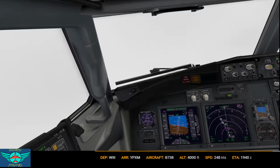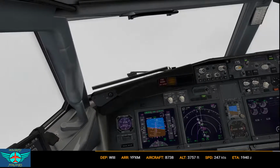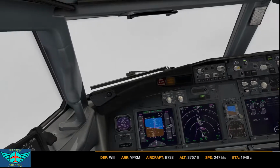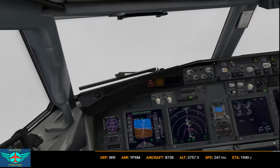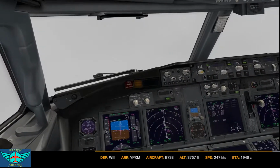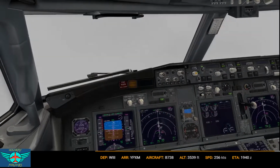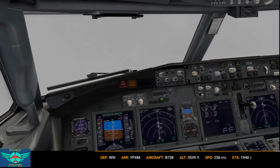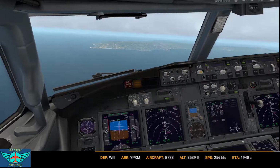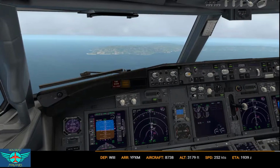About 10 miles out, set flaps 1. Flaps 2. Start getting some more speed burnt off the aircraft here. Still no sight of the runway because of the clouds. Really hope we get through this quick or it's going to be a horrible... Hey, there we go. I do see the runway now out in front of us. It's just off to the left. We're not quite aligned. Hopefully the aircraft will straighten that up as we come in.